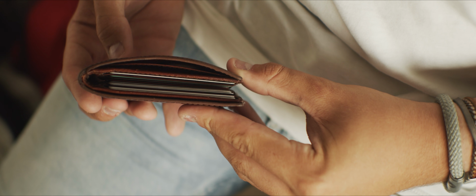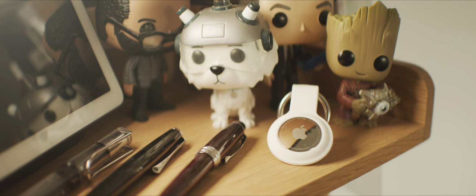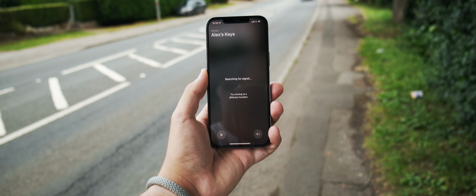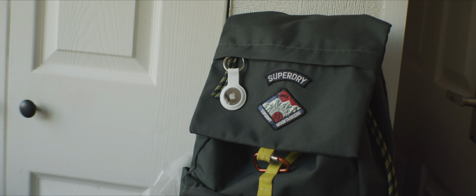It's important to understand what their limitations are though. These trackers won't let you see where they are if they're out of range from your phone. Sure, you can see their last recorded location, but if it gets moved or if it gets lost, then you're relying on someone else's phone to save your lost item. They're for finding the things that you need to remember, like your keys or your laptop case or anything in between. And for that, I think AirTags are literally perfect.